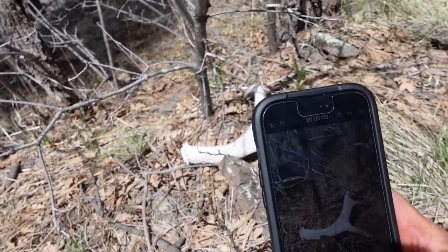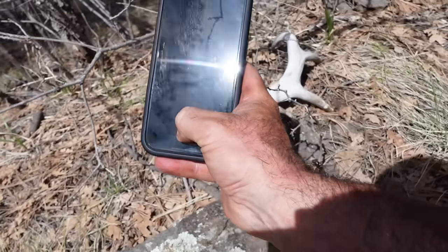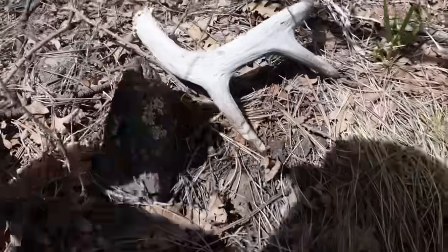Get some video of this guy. Another whitetail shed. My lucky day for these things. And they're way high in the pondies up here. Right, that's my kind of shed right there.